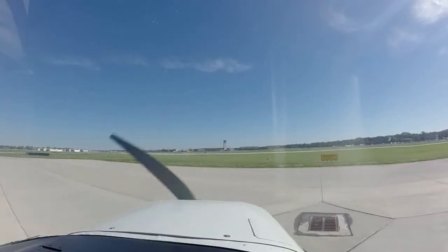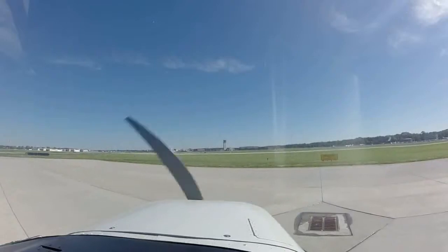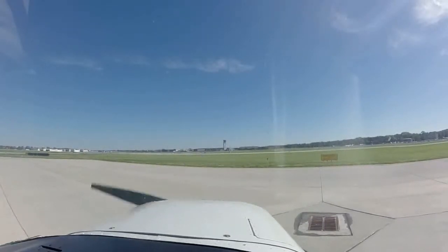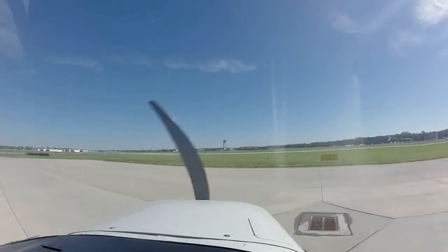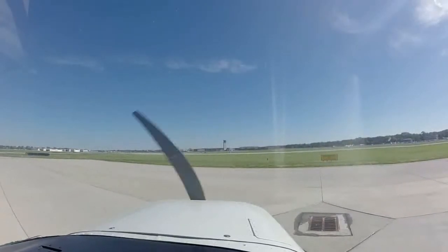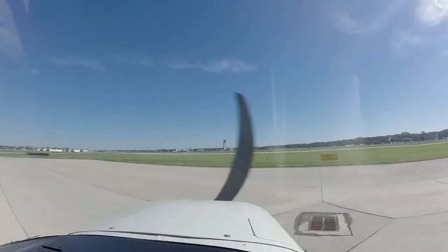I'm ready to contact executive tower. Executive tower, Cessna 6001 Golf, holding short of runway 34, ready for departure. You concur? Yes. Thank you, I appreciate that. Executive Tower, Cessna 6001 Golf, holding short of runway 34, ready for departure. Cessna 6001 Golf, Executive Tower, taxi to hold short runway 34.